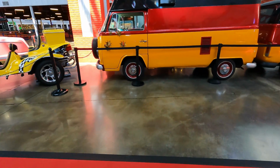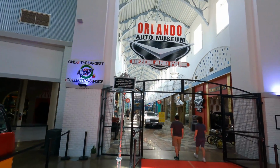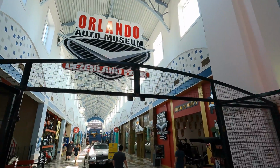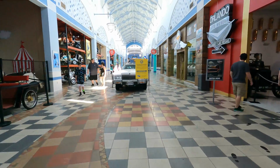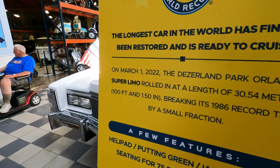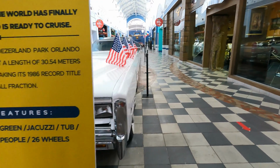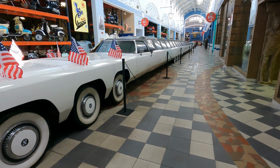Gets us a bike. Look at this VW. Back to back. All right, so this is going to be it where we're going to walk in. So you walk in here and then you walk around. I do believe there's going to be a lot of stuff here. A lot of stuff. This is the world's longest car. It's right here. Longest car in the world. So we'll walk along that and I'll show you guys.